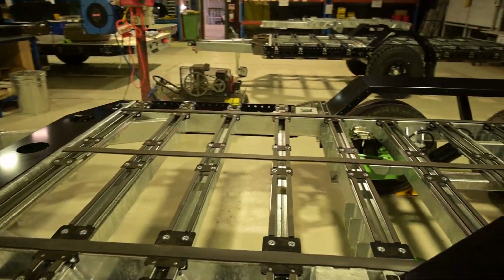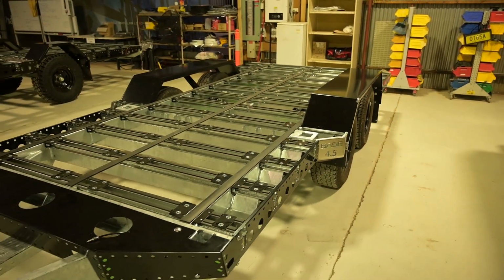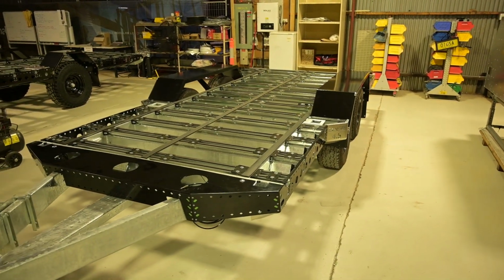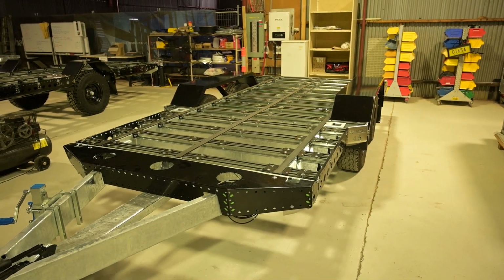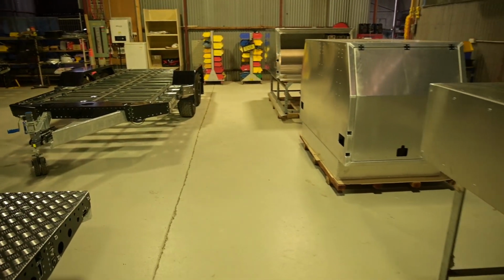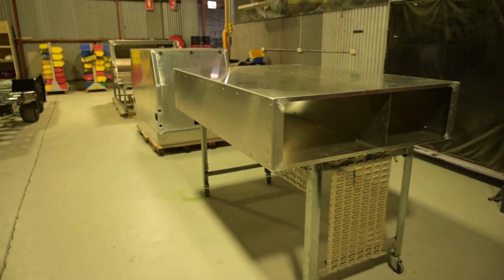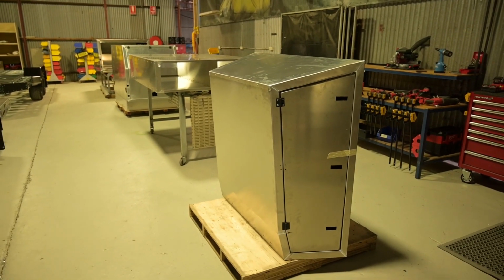This trailer will be set up for prospecting, so the customer goes out remote prospecting every year, and we'll get all the gear, all the water, all the food and all the power and the motorbike on the back there to hopefully help them go and find some good fortune in the remote parts of WA and the Northern Territory. As I back up here, you can see some of the lockers going together, trial fit before they head off for powder coat.